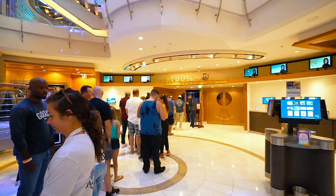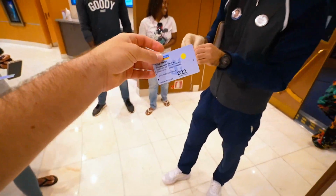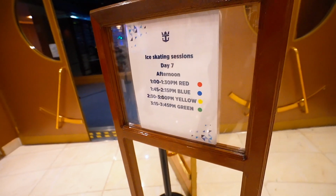Actually cool. It looks like they have 4 different sessions. There's only about 30 people here, 15 people per skating session. So I think we're going to sign up for like 2:30 or 3, and we're going to skate. So that's something to look forward to. Getting the sticker on our card, signing up for the 2:30 to 3 o'clock show, or not show, I guess. It's a show for us, or for you.